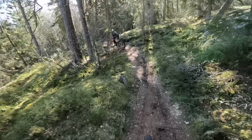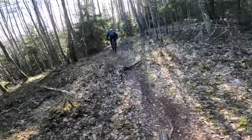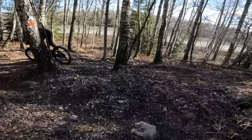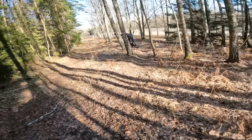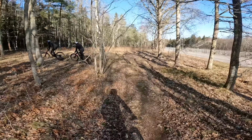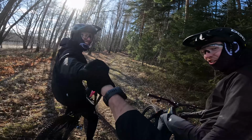This bit's sick. Nice gap. That got a bit wild. This track's sick. Getting a bit. Oh, Mateus is quick through those corners. That was sick. You like that chip?